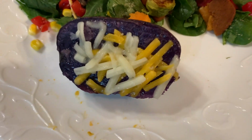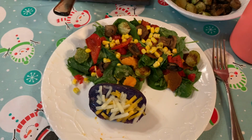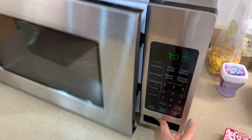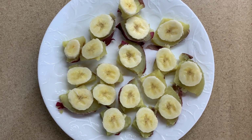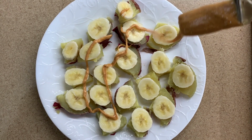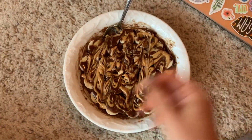Then for dinner this night, I made myself a baked potato, a very sad one at that. It just had vegan butter and two types of cheese, and then I also had a salad. Big shocker, for my second dinner, little dessert kind of dealio, I had a Japanese sweet potato with peanut butter and banana. If I meal prep these, I literally do not stop eating them until they're gone, so maybe it would be better if I just didn't meal prep them.